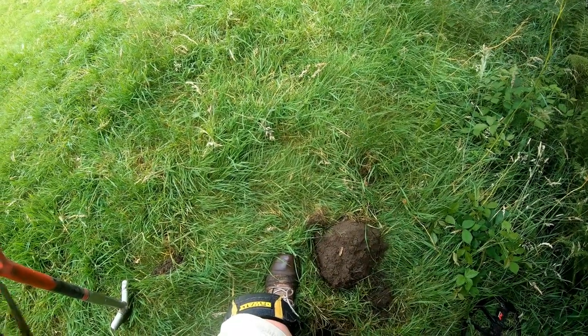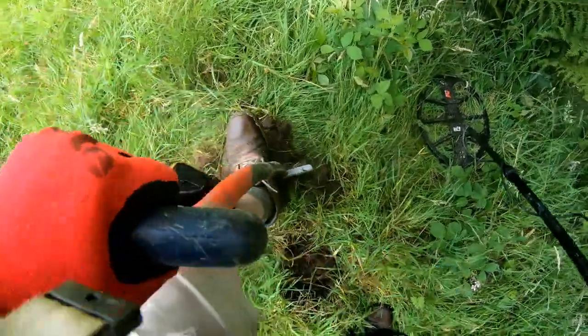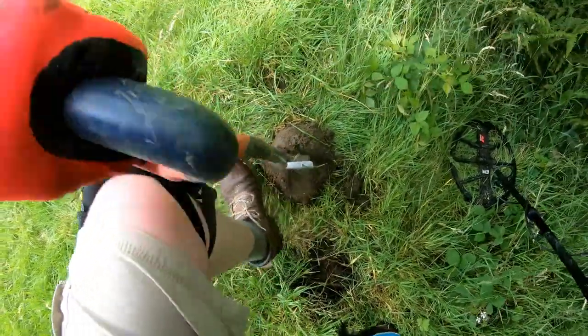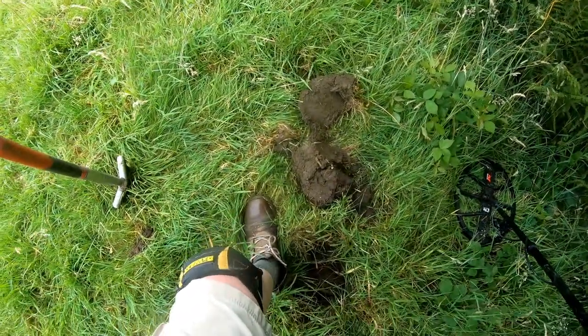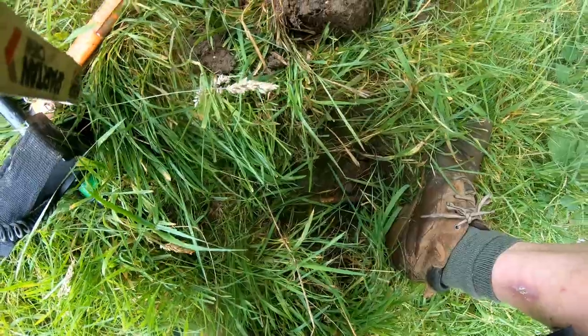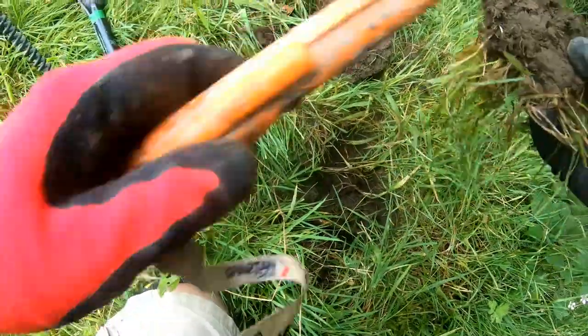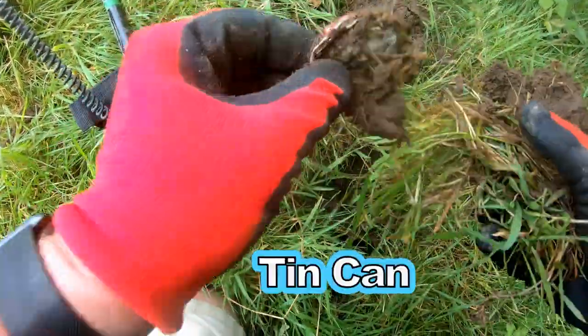Got a good signal here, John, a 25 or a 26, I think. So let's gently ease this apart. And do a double check as to which side of the sod we're on. Here we go. Oh, that looks like an imprint of some kind there. Let's just break it up and have a look. Oh, sorry, my pinpointer's driving me wild. A little bit too near the surface for my liking here now, and that's why. There you go. Roman tin can.